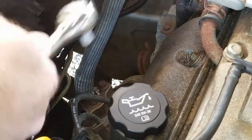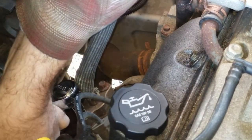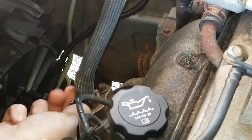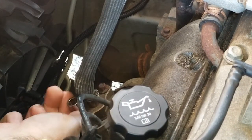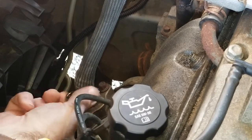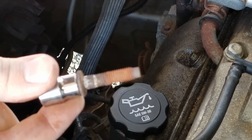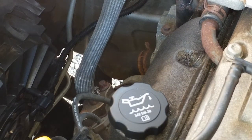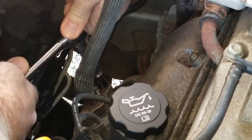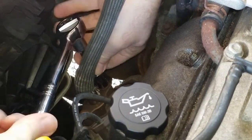Take that extension off of here. And let's see if we can get this out of here without cursing. Oh, it came right loose. All right, there's one. Now let's see if we can get the other one. Do we have 2 for 2? Yes, we do.